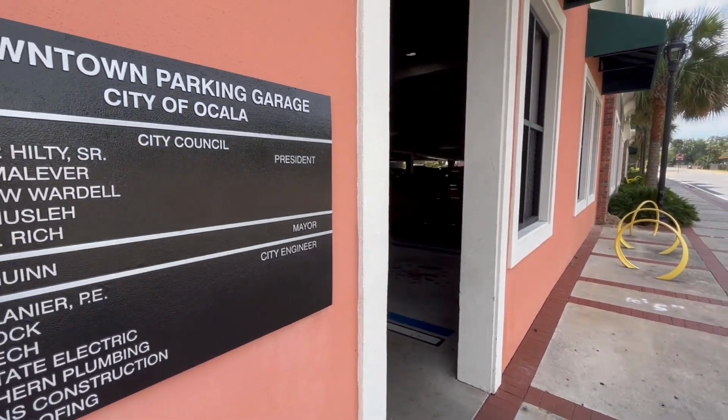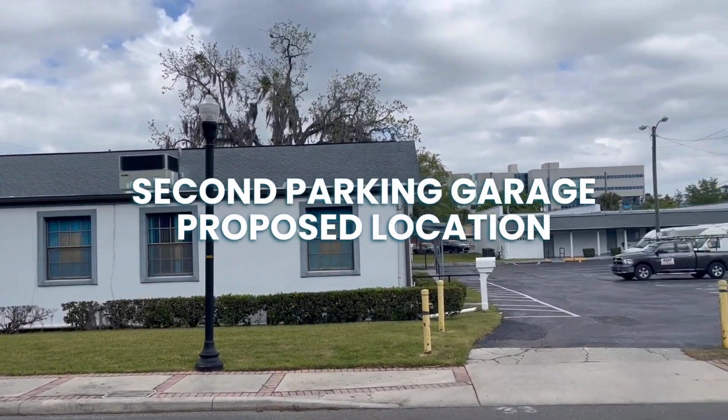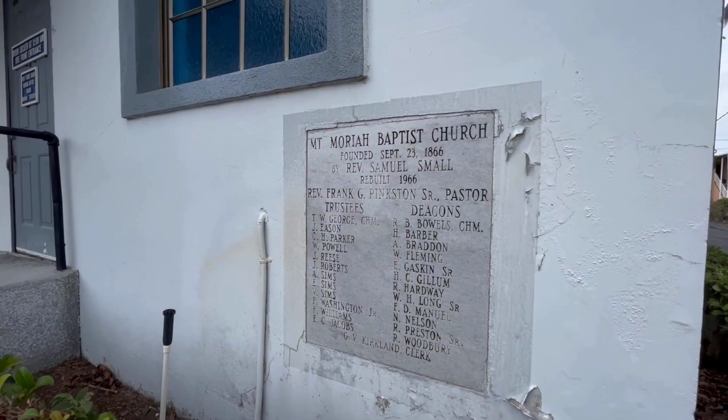So you may be thinking, well, these additions are great, but what is that going to do with the traffic and parking downtown? Well, as much of a relief came with the addition of the current parking garage that sits at Broadway and Osceola Avenue, the city is looking to implement a second parking garage in the southwest downtown quadrant. Aiming for a location only about 5 streets away from the current garage, the proposed second location would replace the Mount Moriah Baptist Church off of Southwest 3rd Avenue. The church, having been established in the area for more than 150 years, would be honored as the location would be commemorated as a historical site.